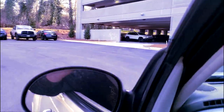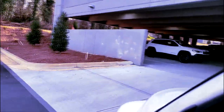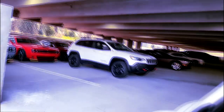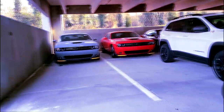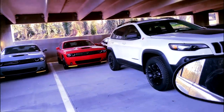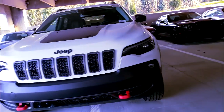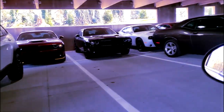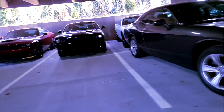Let's go to the parking deck. Why is this Jeep in the wrong spot? RT or GT? Take your pick, guys. We got them all. This Jeep is out of place, but for you Jeep lovers, there you go. Look at those beauties. There go another one. Any color you want.